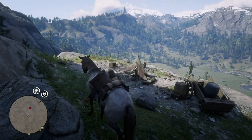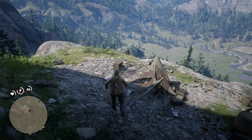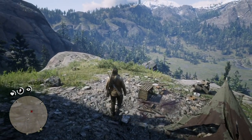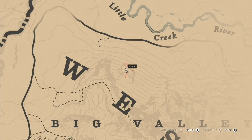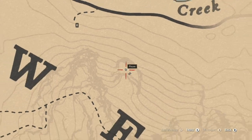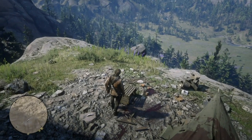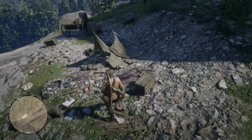If you head back west, there's this broken up, bloody tent encampment that was hit by a landslide. And it's just sort of southeast of Vetter's Echo, right here by the WE of West Elizabeth. And it is the special Miracle Tonic pamphlet.